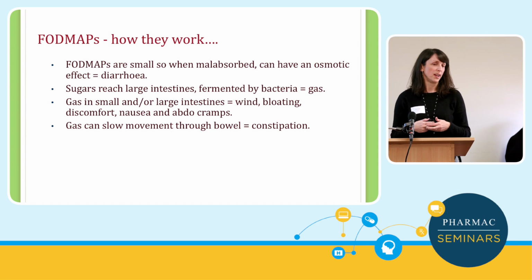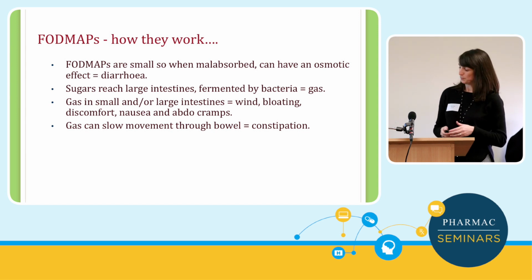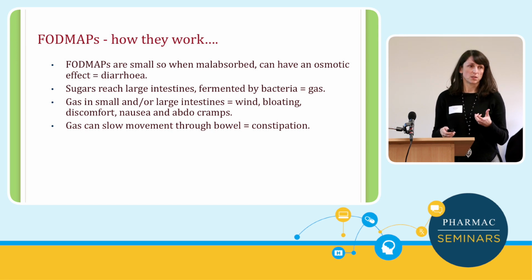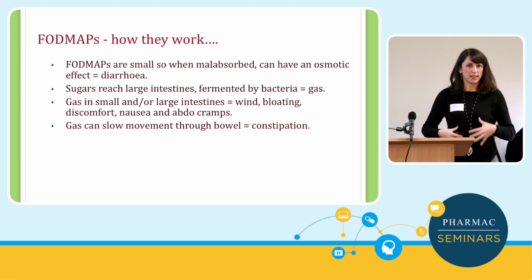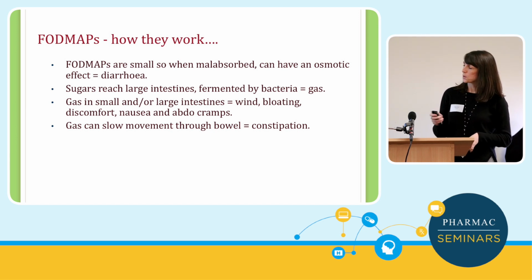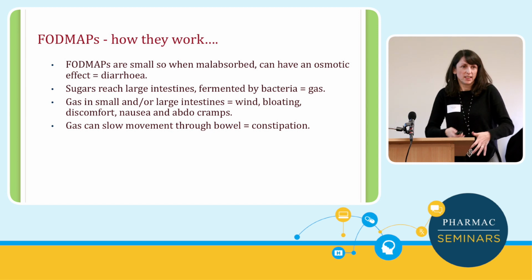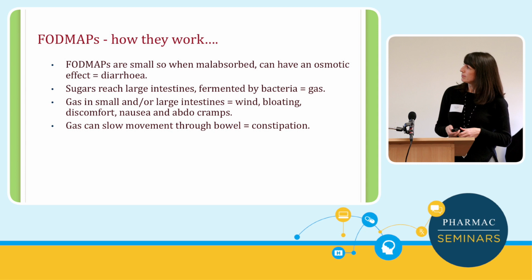changed people's lives quite a lot, right through to some people who just have a little bit of wind that they want to control. So the gas can slow the movement through the bowel, causing the constipation. People often talk about having trapped gas, really feeling like it's stuck in cement in their stomach. So it causes all sorts of different symptoms, and that visceral hypersensitivity really makes them notice these symptoms. They can almost feel the bowel motion moving around their digestive tract sometimes.